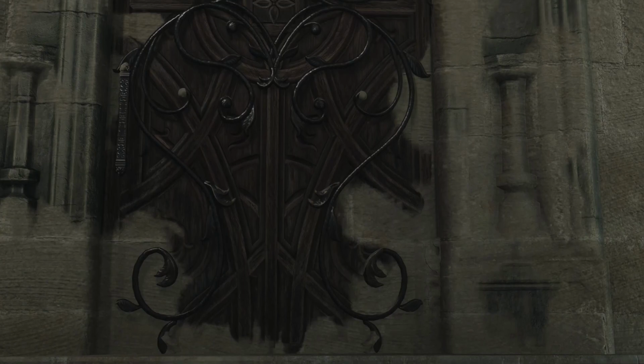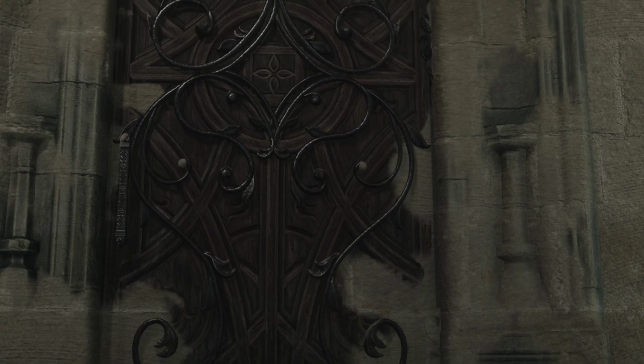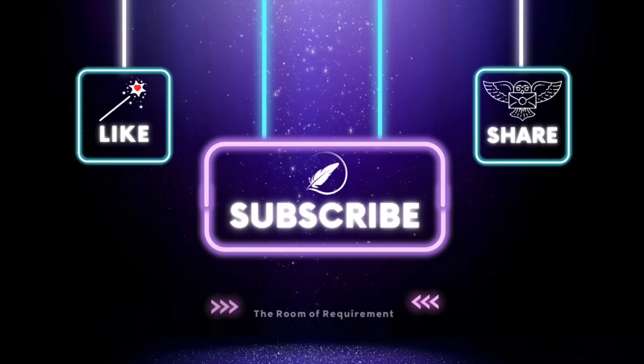What are your theories on the Room of Requirement? Do you agree that it could have been Rowena Ravenclaw's creation? Or maybe you think it was someone or something else? Let me know in the comment section.